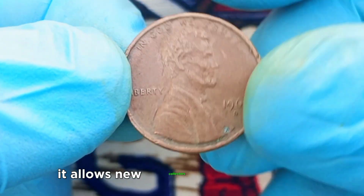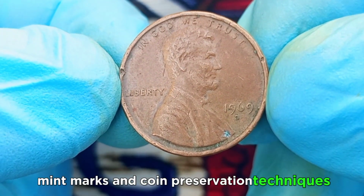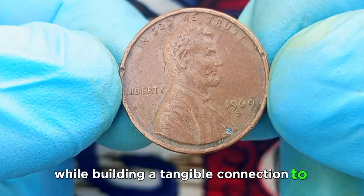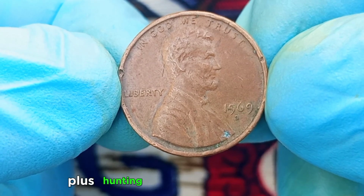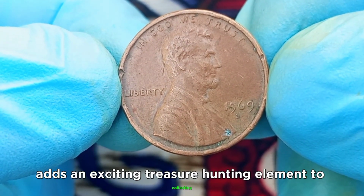It allows new collectors to understand grading, mint marks, and coin preservation techniques while building a tangible connection to American history. Plus, hunting for variations or errors adds an exciting treasure hunting element to collecting.